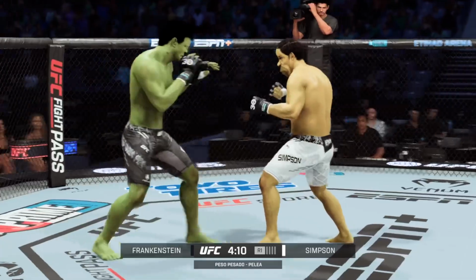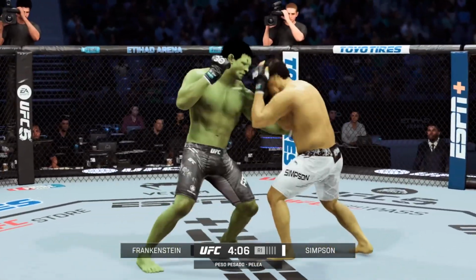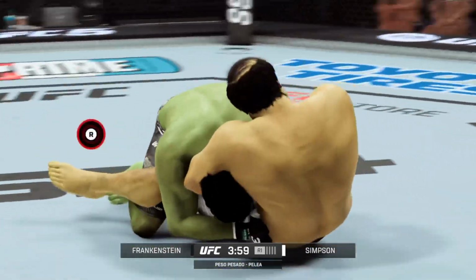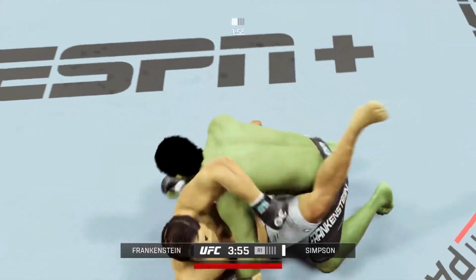All right, he closes the distance, gets the single collar tie. Oh, huge connection on the flying knee, DC. Now we'll see if the longer, taller fighter can move in and follow it up. Oh, he's stuck in the guillotine. Yep, that guillotine's deep. Oh, somehow, someway, he got out.